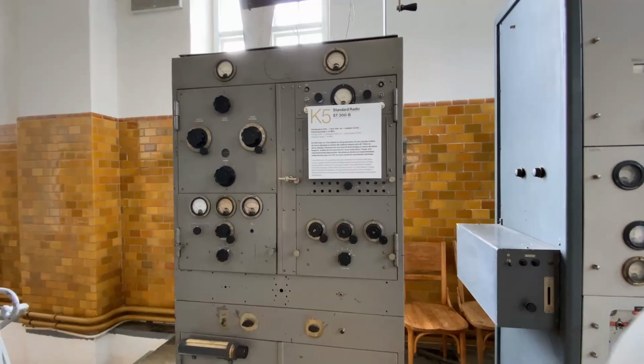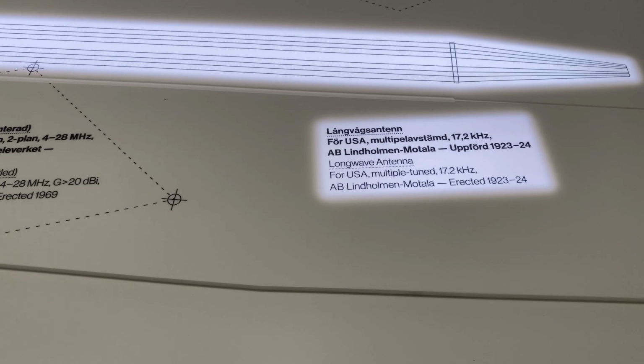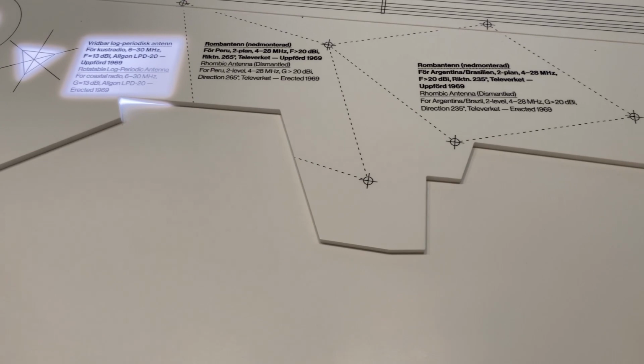As time passed, the longwave transmissions were slowly replaced with several shortwave transmitters and an array of antennas covering the globe. And in 1960, one of the Alexanderson alternators was removed to make room for more shortwave transmitters.